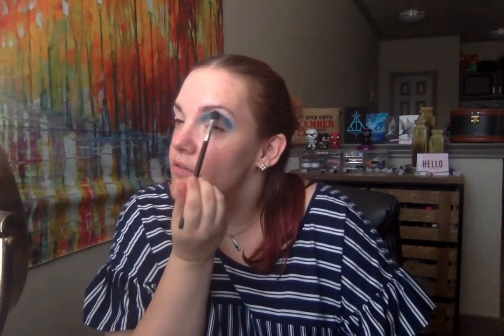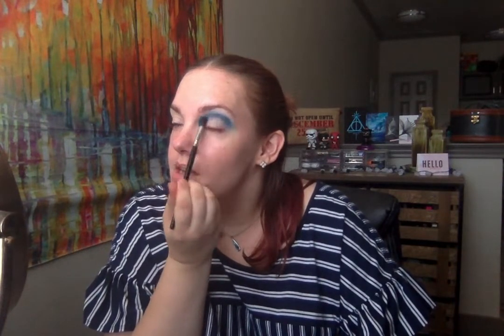Okay, so this is a very, very sticky base. I probably should have set my eyes, which I'll probably do on the side too. Kind of patchy. So you know what? I'm going to clean this off and I'm gonna be right back. Alright, note to self: no sticky base. So I went ahead and primed my eyes again and just set it with this Laura Mercier powder. Now, take two. I'm going to dip into that shade Blue Monday once again and tap it along my crease.